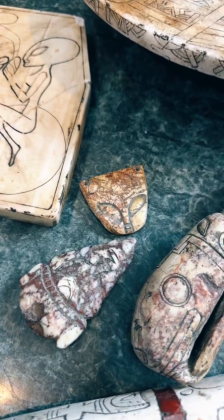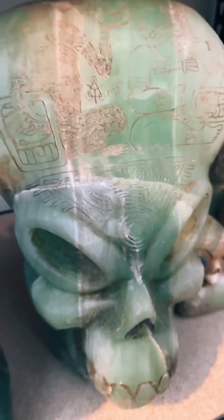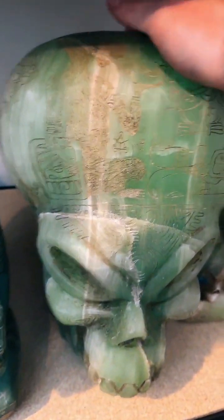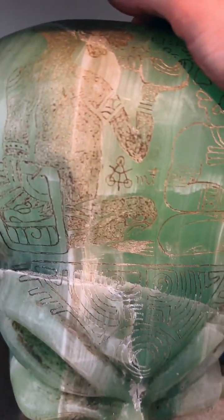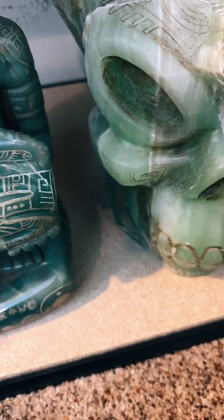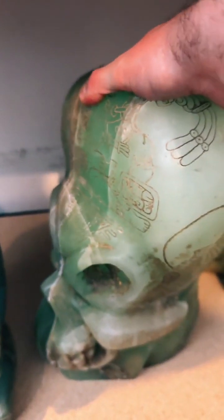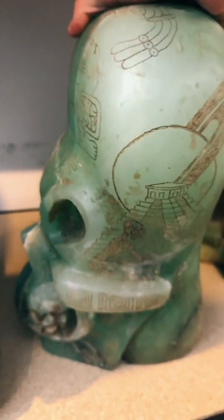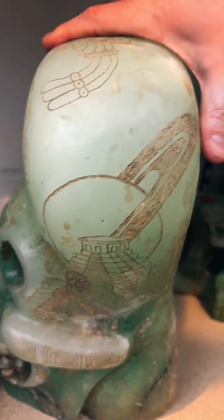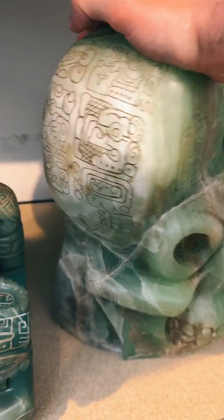Mayan pieces, I've seen a couple Mayan symbols. I'm trying to think which piece had that. Oh, I know. I've got this statue over here that has some Mayan type glyphs on it. It's also got an electrical symbol. Some of the symbols are really interesting to study. I'm gonna move this out of the way. This thing weighs about 75 pounds. It's a banded calcite. Figures of the Mayan glyphs are on the other side.